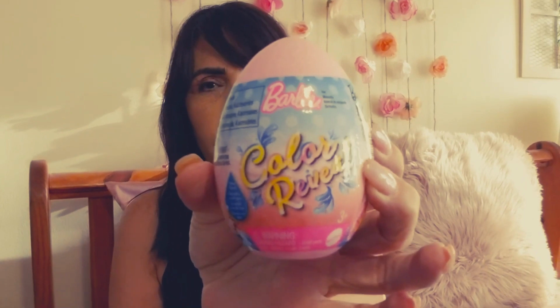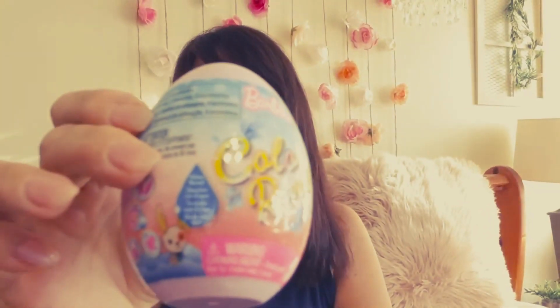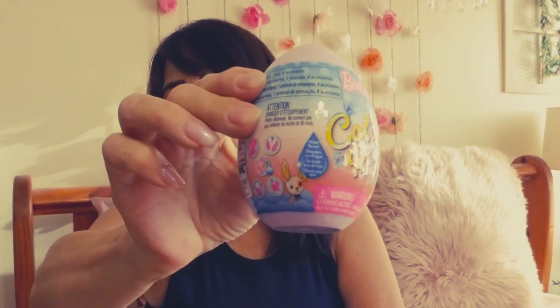I grabbed some of these color changing Barbie blind bag, whatever you call them, blind package eggs. I got the pink one. I got the yellow one. And I got the lavender. I think there is a blue as well, but I didn't get that one for whatever reason.